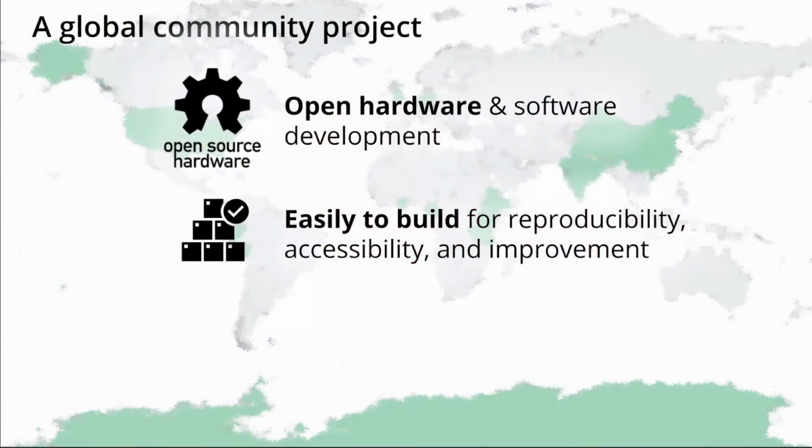And my team and I have put a lot of effort into making it easy to reproduce. There are lots of reasons for that, and I'll come to those later. But suffice to say, it's very important both for making sure that our science is good and for making sure that the maximum number of people have access to the technology.